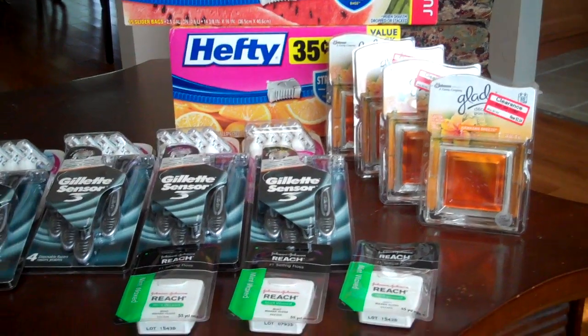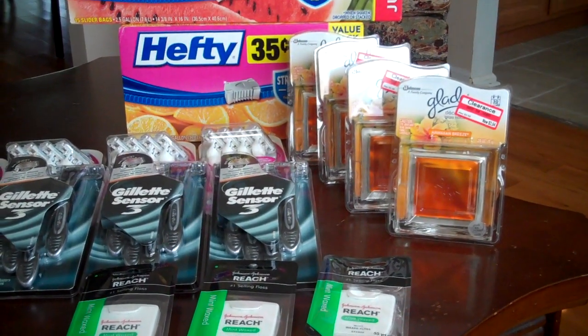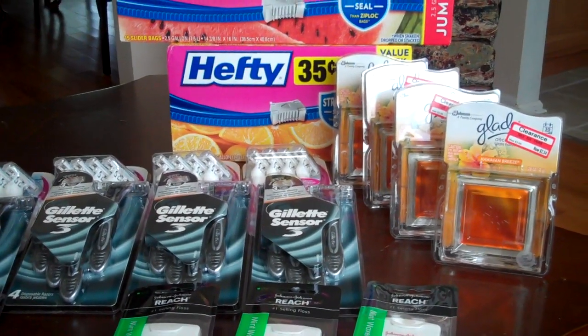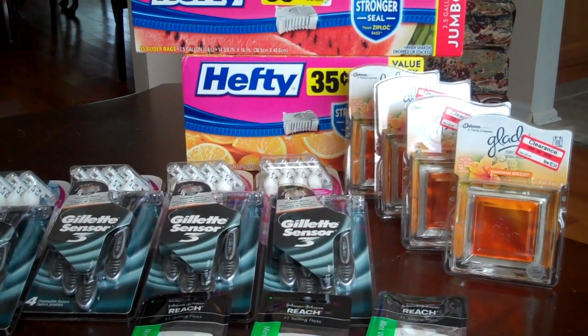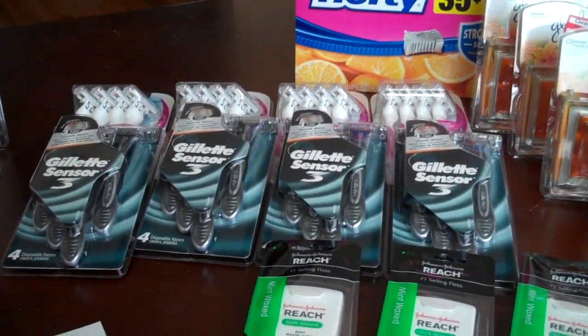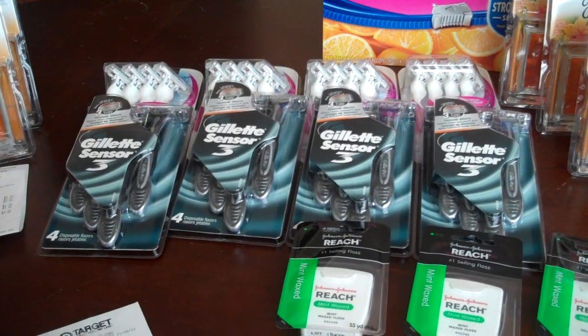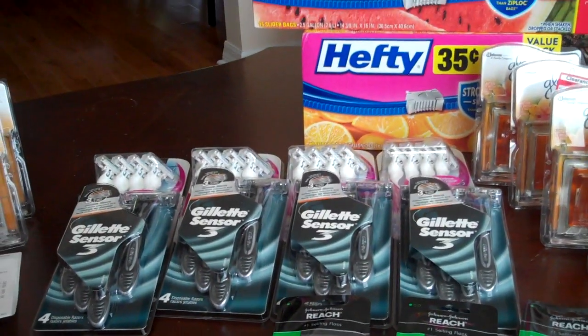I have plenty of razors. If it didn't work out for me, it didn't matter. Like I said, they don't have to auto deduct. Cashiers have the right to refuse your coupons. They have the right to do anything they want to, really, and you can't argue. If they didn't auto deduct, I wouldn't have argued. I may have paid for them and returned them. I may have just told them to take it off, but it worked out perfect for me.